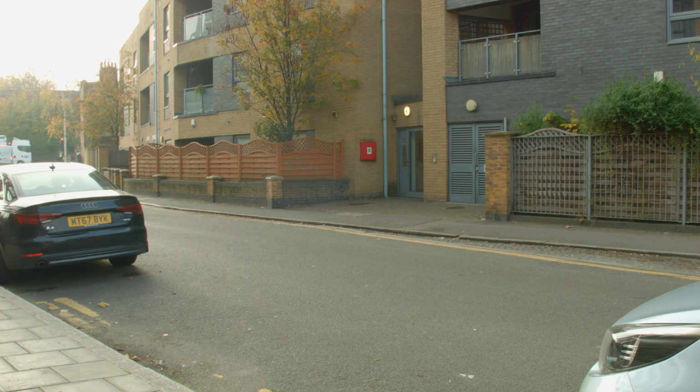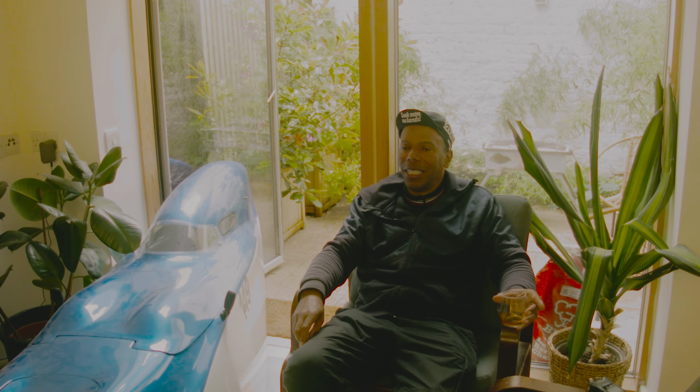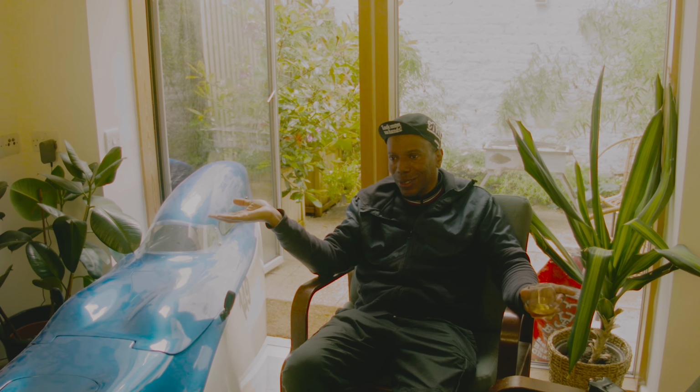I know a lot of people, as soon as you tell them the price of a velomobile, they're like, I could buy a car for that, you know, a Lada Niva Jeep or something. And I'm like, well, yeah, you could, but then you've got to factor in the running costs over 3 years compared to a car.